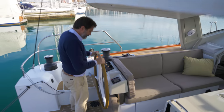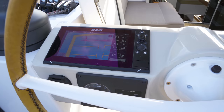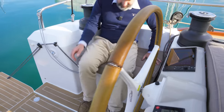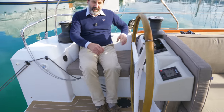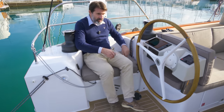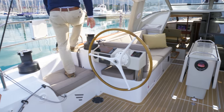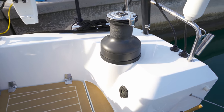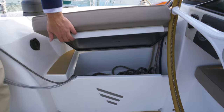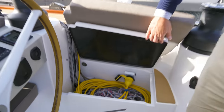Steering once again. Hydraulic connection, two autopilots on each side. Besides the steering wheel, it's a nice couch or helmsman seat, very comfortable to steer or for easy access to the foredeck. Electrical winches, primary and secondary, and below is a rope locker. On the other side, storage for electrical cable.